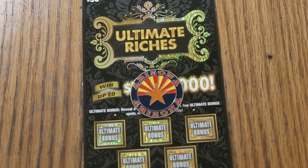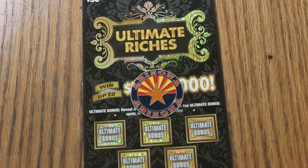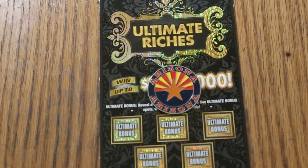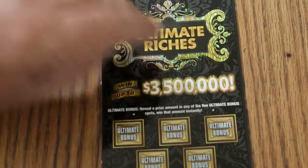On the new Arizona Lottery Ultimate Riches ticket, $30 ticket. Simple: match your number to the winning number, find the dollar bill, win the prize, 100 times symbol, win 100 times the prize, or you can find cash amounts under these bonuses. That said, we're going to get started right now.